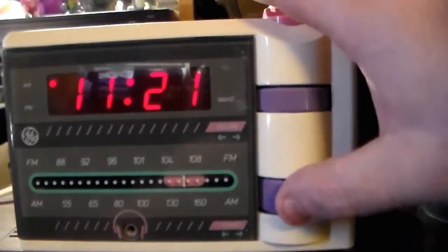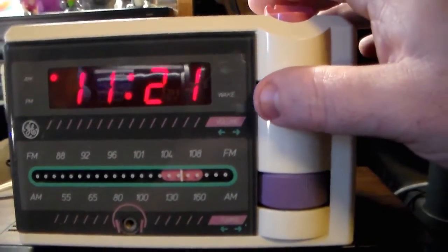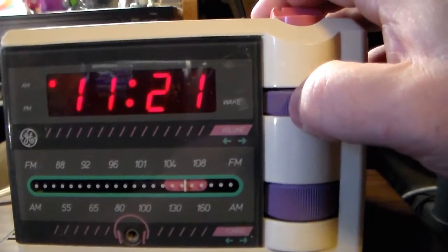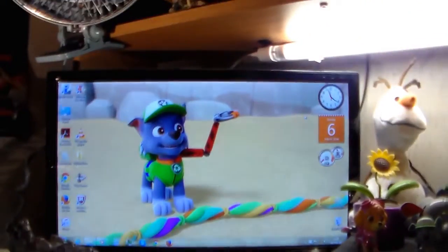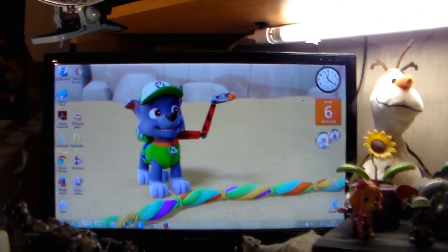Now I'm going to find anything on the AM dial. Well, I did get something on the AM. But yeah, I'm probably not going to get a whole lot because of the fluorescent light and the television monitor. And yes, I have wallpaper of Rocky. Don't judge me.